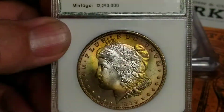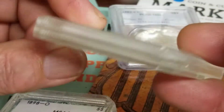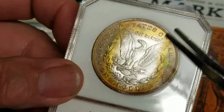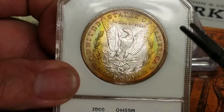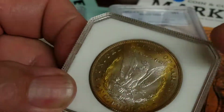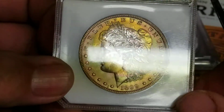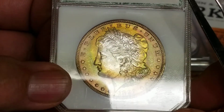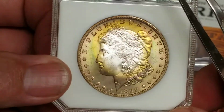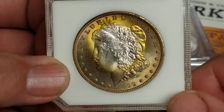I'm going to tell you why it's not artificial. The center of this thing don't have any toning. Center of this one don't have any toning. So that means it was in a holder, and the toning went from the outside in. I've seen coins in holders like that, and if they got hot in a car or something, that the plastic case got real hot, that does speed up the process of the toning a little bit.